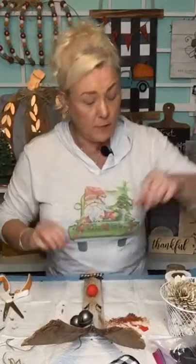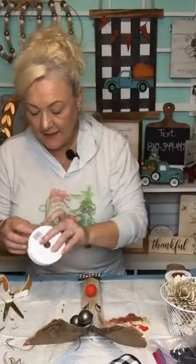Can I have the white pom-pom ribbon, please? This one? He's my little crafting helper. This one? Yes, please. Incoming. He needs a little pom-pom.